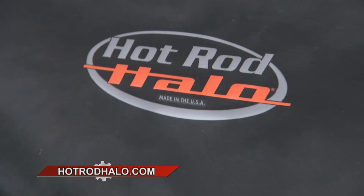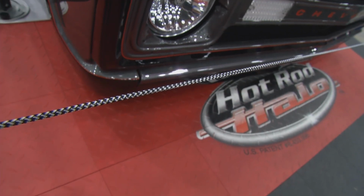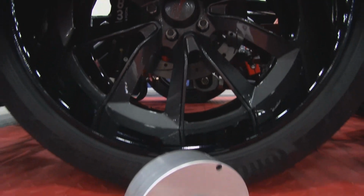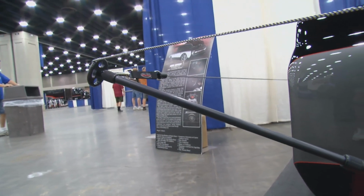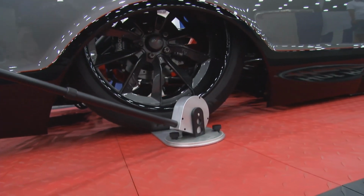The unit is completely portable. It comes in a case that you can carry from show to show. It can be set up in roughly 5 minutes by an individual. You place the base plates under each tire, roll the vehicle forward, and then simply deploy the poles and connect the strings around the vehicle. You can create up to a 3-foot barrier around the vehicle and it can be set at multiple heights.